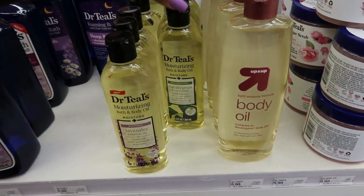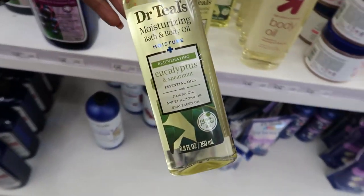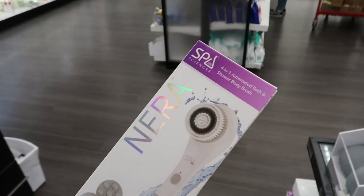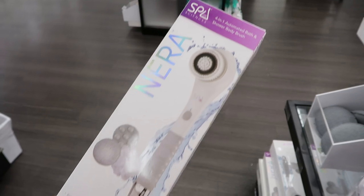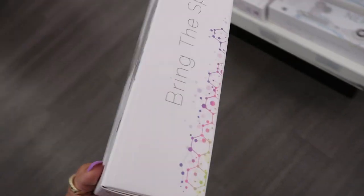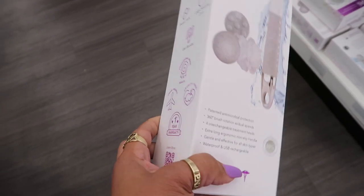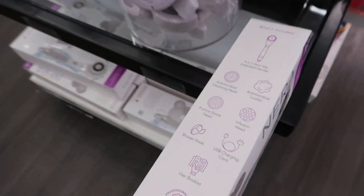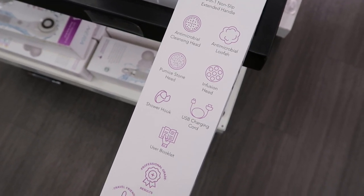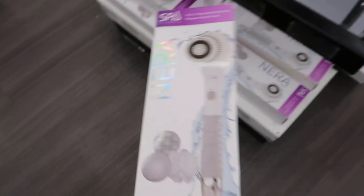I do need some more bath oil. They got lavender and eucalyptus today. I'll go with the eucalyptus. What is this? 4-in-1 automatic bath and shower body brush. How much is this? I don't see a price on it. Bring the spa home. 360 degree brush rotation. You get the loofah, the cleansing head, the pumice stone, infusion head, shower hook, user booklet, so all kind of stuff. I just don't know the price on it.